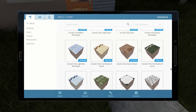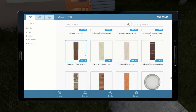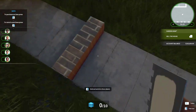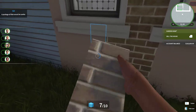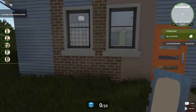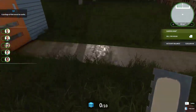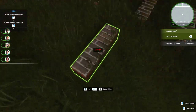Let's see. What else we got? Maybe a little brick deal. Let me try that out. Let's see how this looks. Oh, this is kind of cute. Oh, I think I can get behind that. I think we can do this. Adorable little bungalow, you know? Gonna need a shitload of these, though.